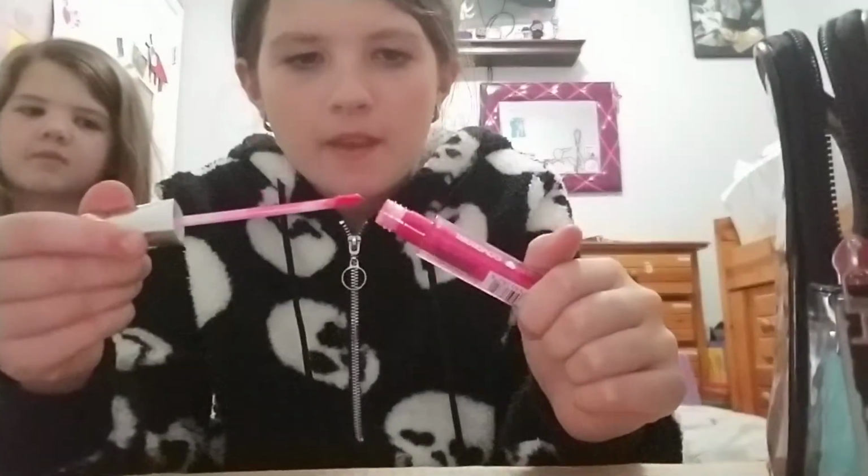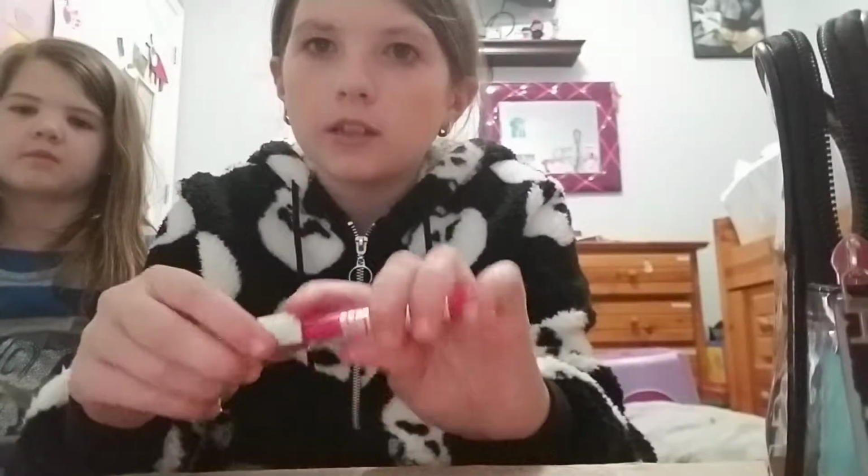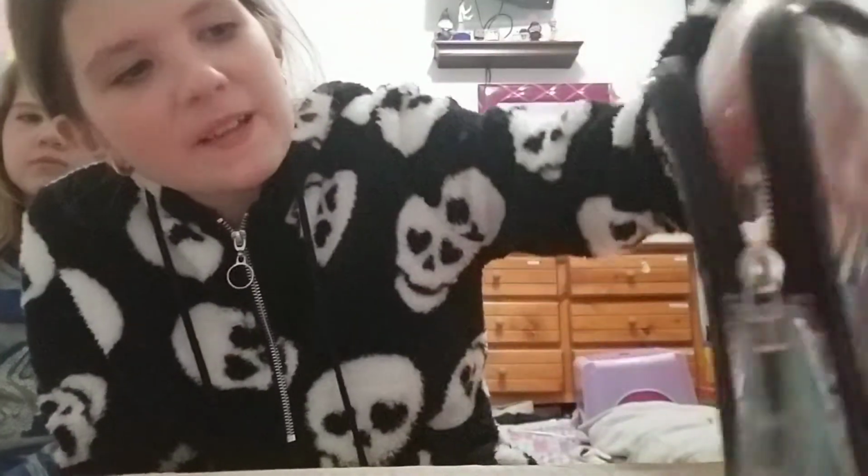But I think it's more of a liquid lipstick and a lip gloss combined. It has the formula of a lip gloss, but it's liquidy. But then who would put this over something? Do you see how bright this is? I don't think it's a lip gloss. I think it's a lip product. That's what I'm gonna say.